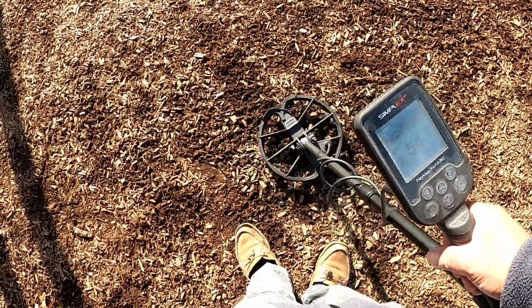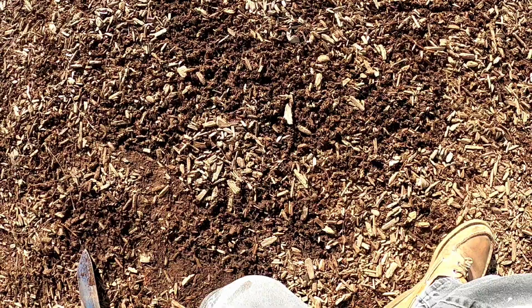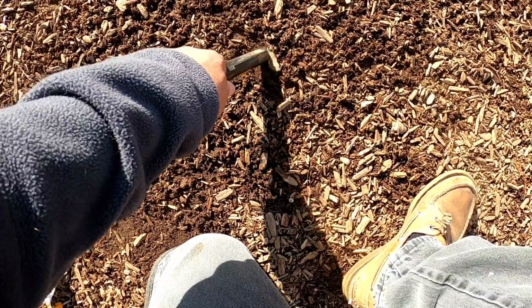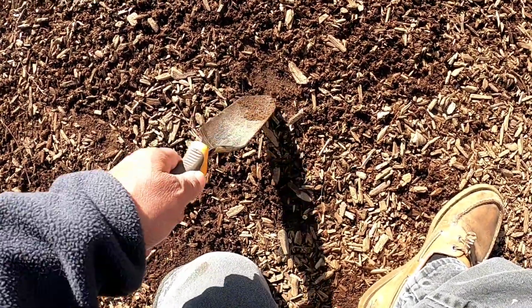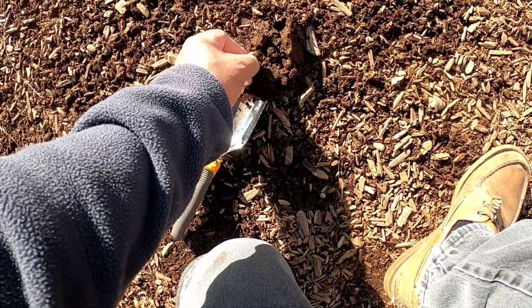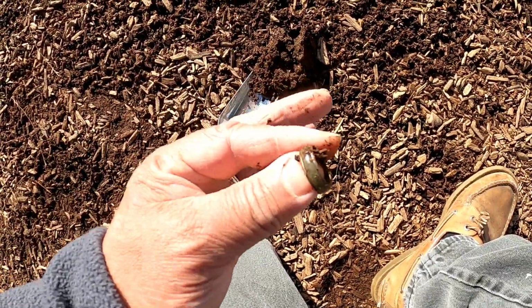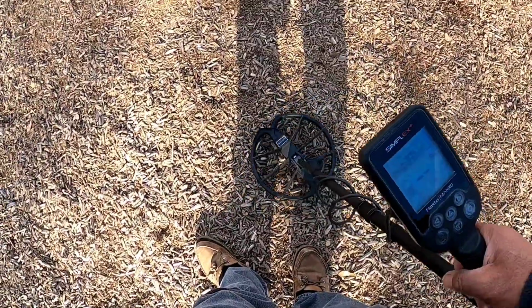Okay, 50s. Last time we found that pendant, so maybe it's another pendant. Seems like it's right on top. Oh yes. Got me a mood ring. I got me a mood ring. Alright. Nice. I think this may be a penny. It's in the 60s.